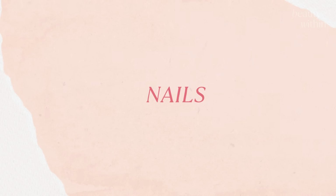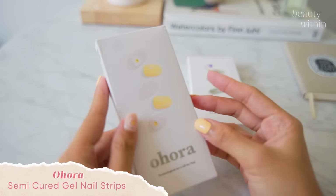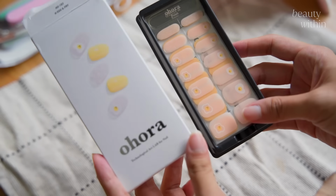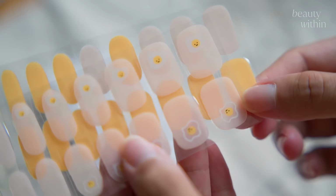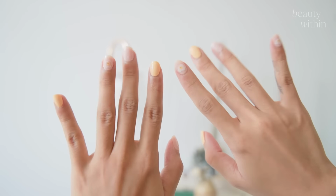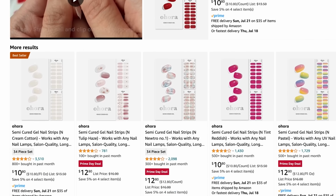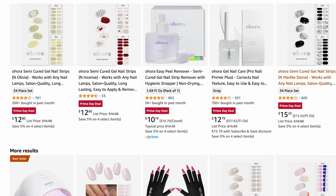Now let's go into a little bit of beauty, starting with nails. This is a Korean brand called Ohora, and they do these really cute semi-cured stick-on nails. So you still have to put your hand under the UV lamp to set it, but they're essentially ready to go. And this one I found is an egg. It's so cute. And they also have toenails. I wouldn't really think about doing my toenails, but they have that option too. They have so many designs, whether it's a solid color or some fun patterns. And once you're done, you can just peel it off and go on to the next one.